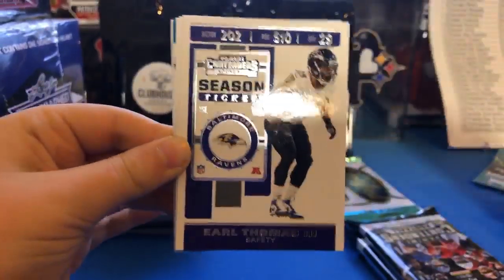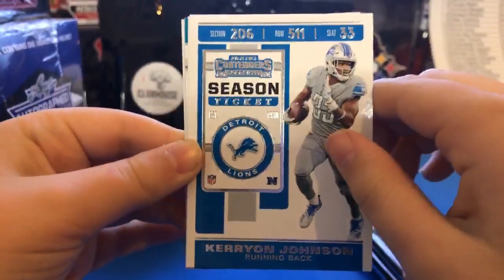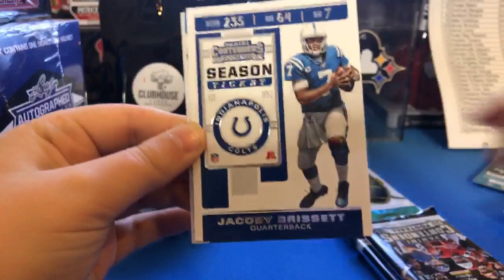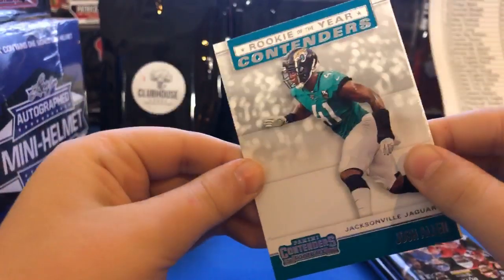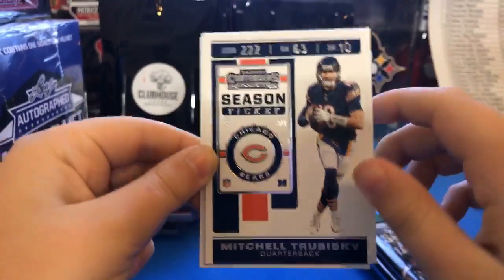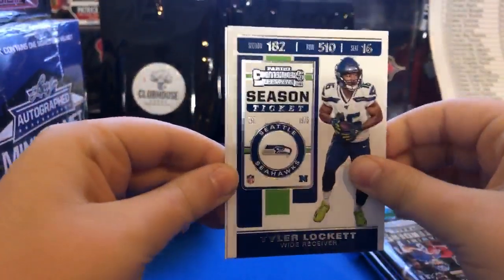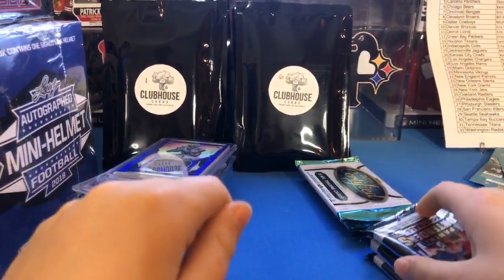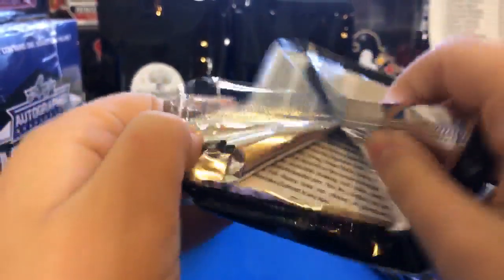Yeah. Fletcher Cox. Earl Thomas. Kerryon Johnson. Jacoby Brissett. Rookie of the Year contenders, Josh Allen. Well, we know that. You're not the Rookie of the Year. Mitchell Trubisky. Tyler Lockett. And Melvin Ingram. All right, we still got a hit left. Let's hope we get it out of this game.